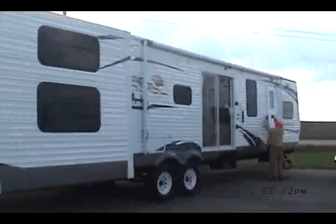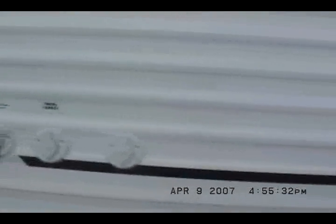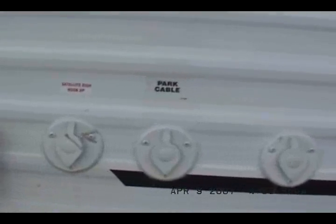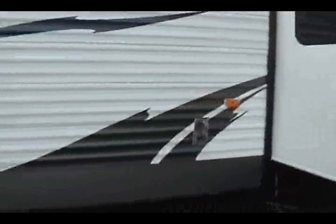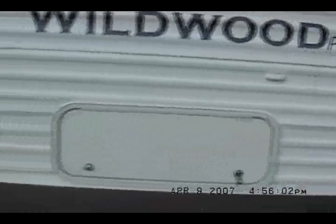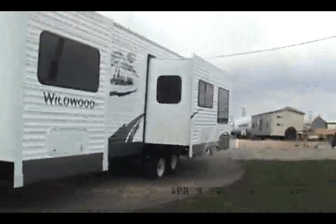Okay, we're going to film our best trailer here, our biggest, I should say. This is the flagship. It's got tinted windows, park cable, satellite dish, and even telephone jacks. Got a back door here that leads into a half bath. Storage, a little bit of storage on the outside. 40,000 BTU furnace. A little bit of storage under the bunk here. It's got three full slide outs. I'll try to get you a good view of it.